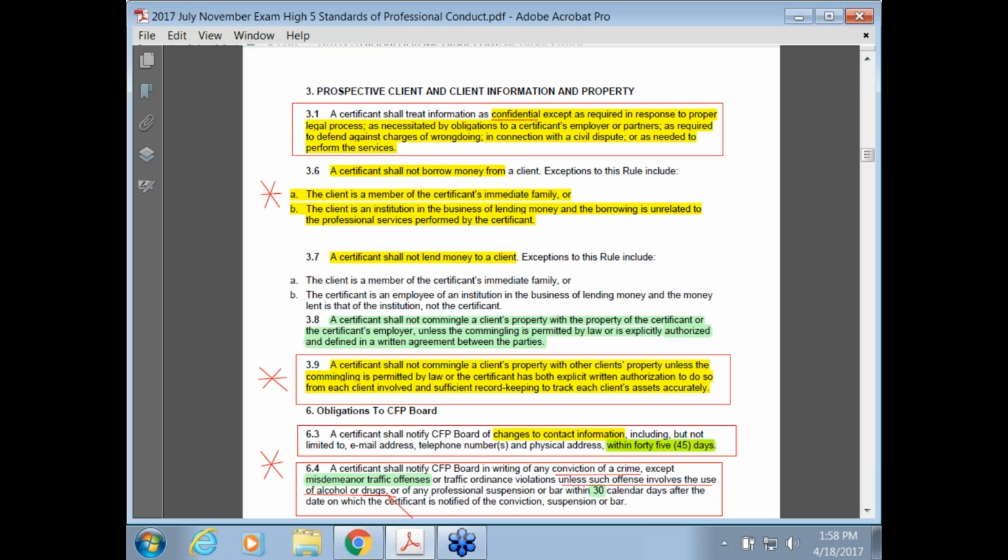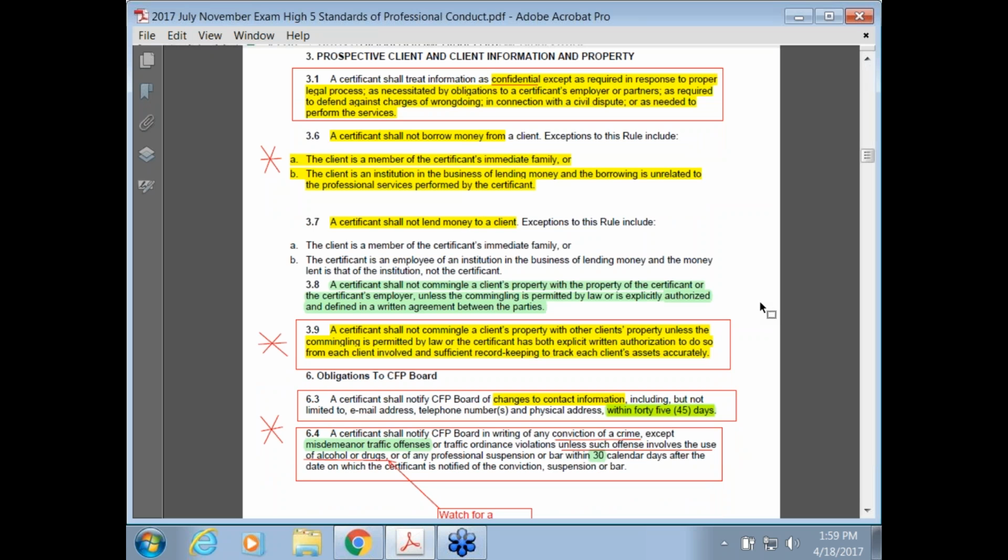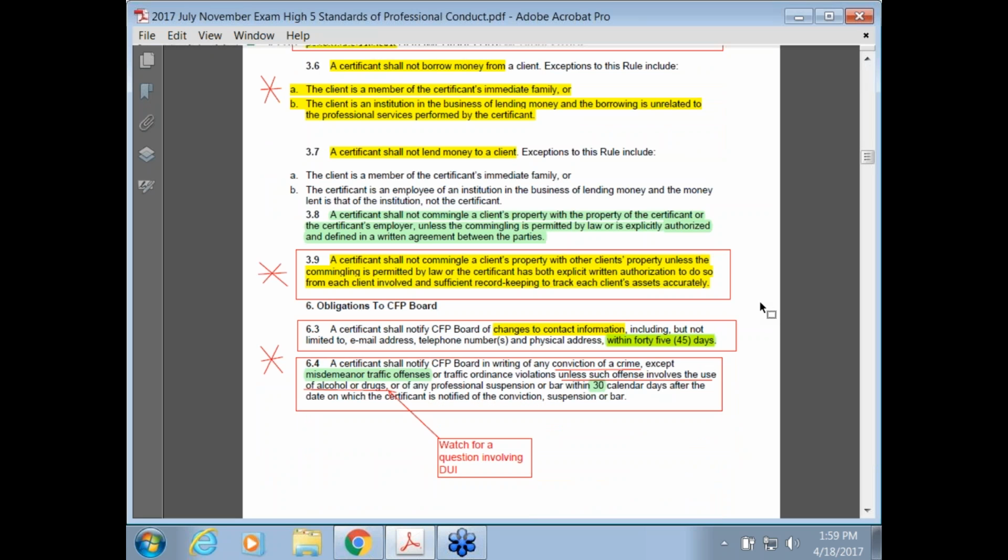Another intuitive response, don't do it. But more importantly, for exam purposes, when could it be done? So in Rule 3.8, you can see unless the commingling is permitted by law or is explicitly authorized and defined in a written agreement between the parties. So there is a way to do it, and you want to remember that, because that's a good testing piece. Instinctively, we would always say don't do it. So 3.9 again touches on more commingling and that it can be done. And note in the last sentence, there has to be sufficient record keeping to track assets separately if there's going to be commingling going on.